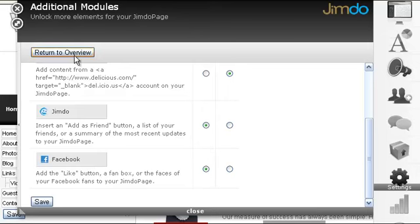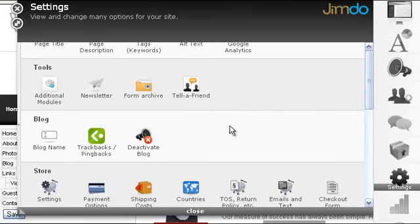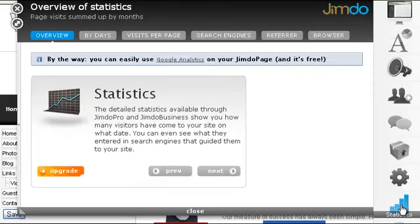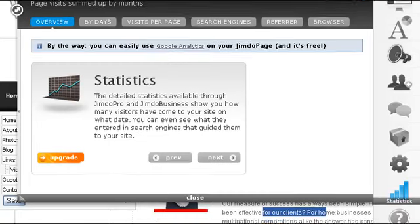Let me go back to the settings. At the bottom of the settings, we have a couple more things. There's forms, a little tell a friend kind of a thing, and you can turn off your blog, rename your blog, and then all down here is e-commerce stuff. So that's pretty well set up, ready to go. So all told, that's a really intuitive set of global settings for things. The statistics is immediately an upgrade, but right at the top, they don't require you to spend money in order to get good statistics. You can use Google Analytics, and it tells you about that right there at the top. So that's a pretty easy way to get that done.